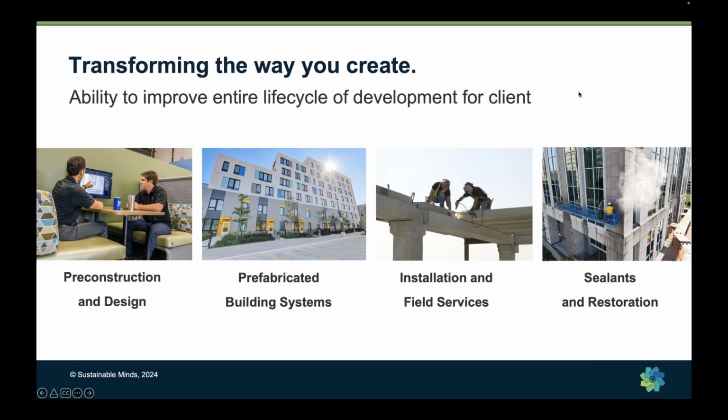One of the key ways we are brought to the table, I know Tarek says they get involved early with charrettes. We actually get very involved with the owners themselves and the developers in pre-construction and design: how do we optimize systems? How do we look at the entire life cycle?